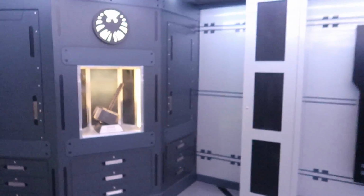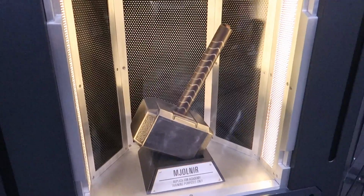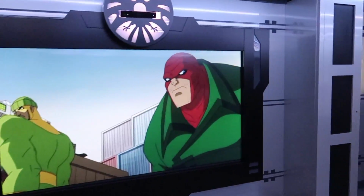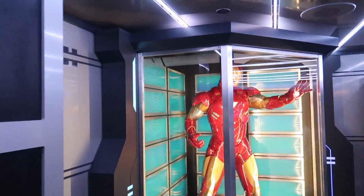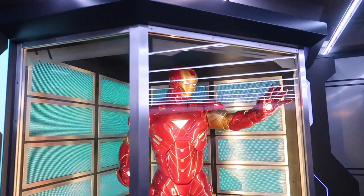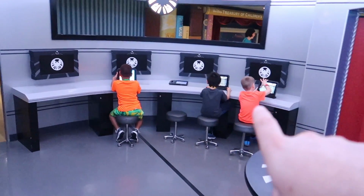And of course, keeping with the Marvel theme, we have Thor's hammer, Mjolnir replica for Academy training purposes only. Over here, of course, we have the giant screen. We have the full-size Iron Man. Holy cow. Captain America's shield. This is amazing. You'll see we have more screens and tablets over on this side.